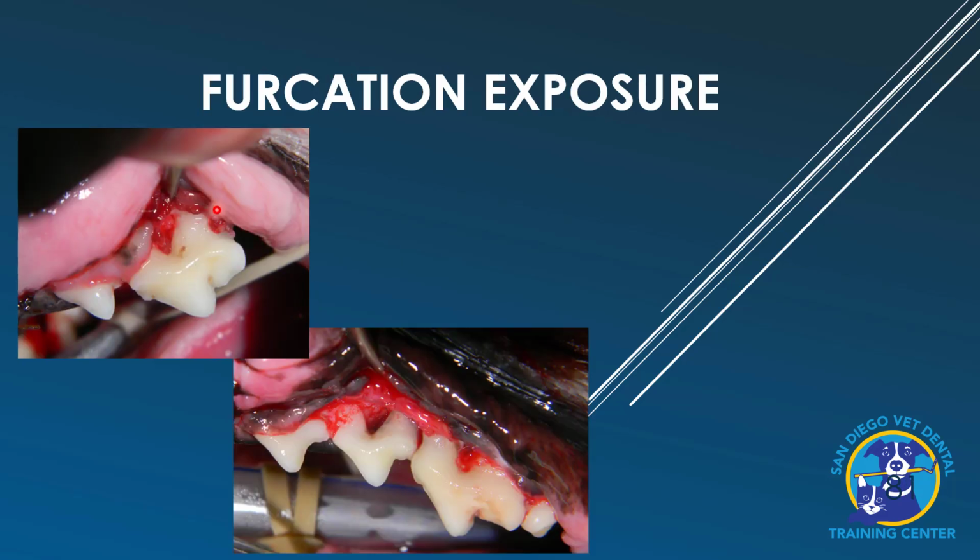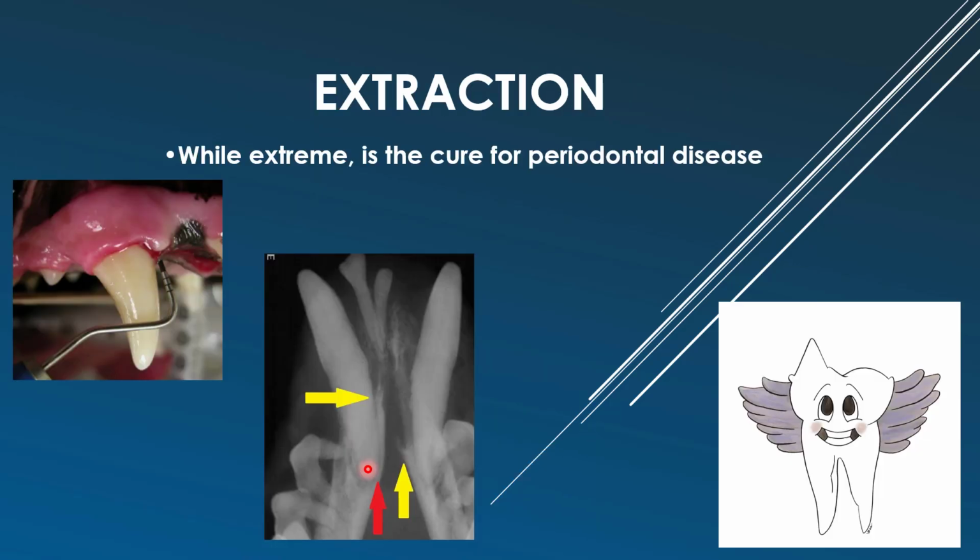Same thing with furcation exposure. If you've got furcation 2 or furcation 3, and this is an upper fourth, I'd probably do periodontal surgery with guided tissue regeneration, bone graft. This one would come out in my practice every single time. And then extraction. Extraction is the cure.